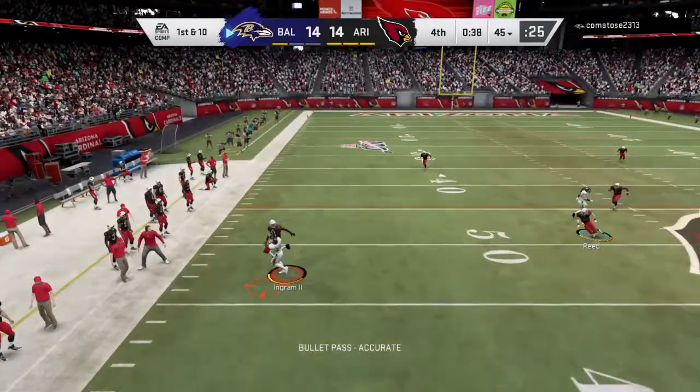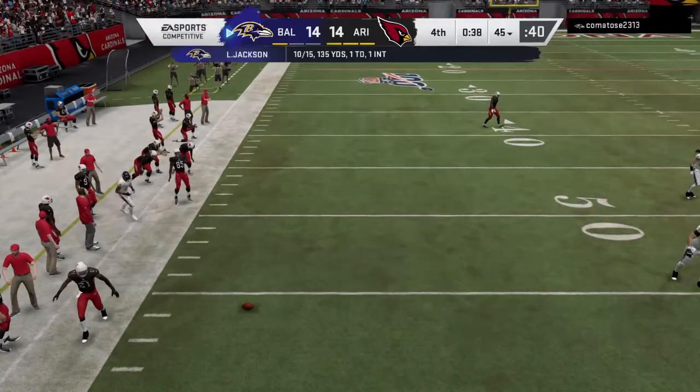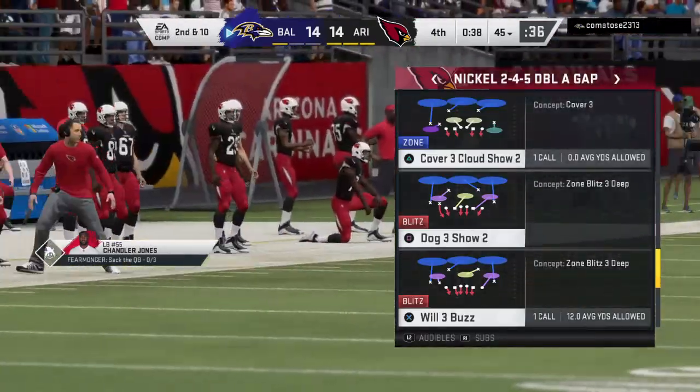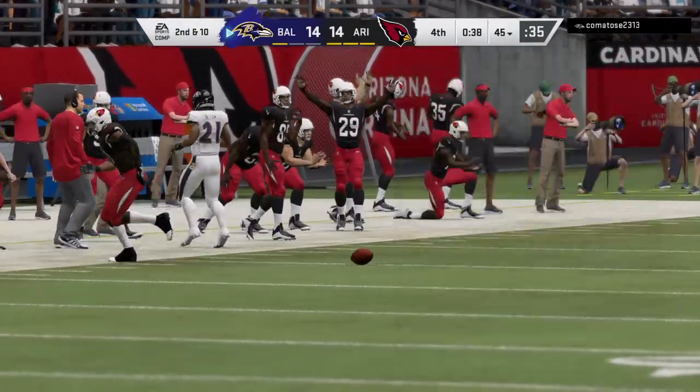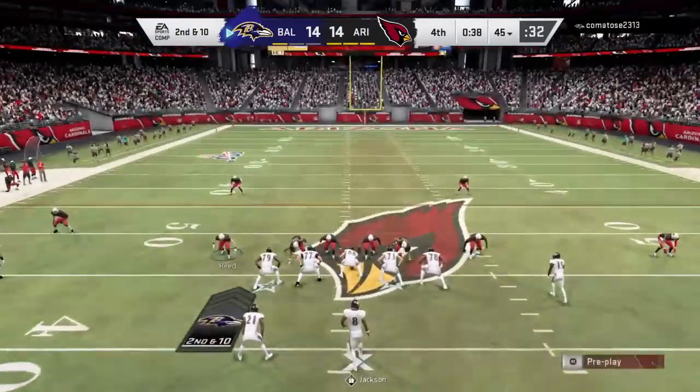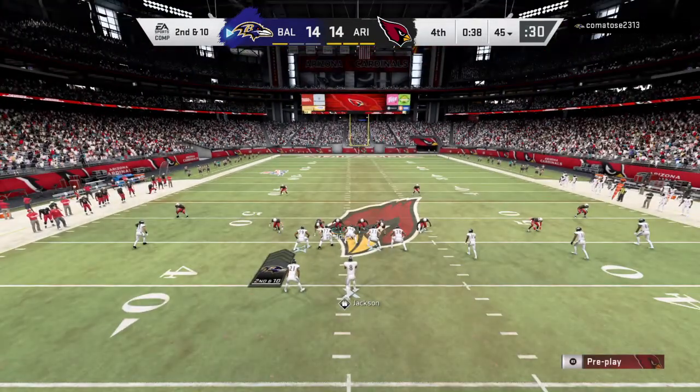Jackson to throw. And nowhere to fit that football in. It's knocked away and incomplete. Oh, Patrick Peterson, the shutdown corner, was there on the coverage. So now 2nd and 10 after the incompletion on 1st down.